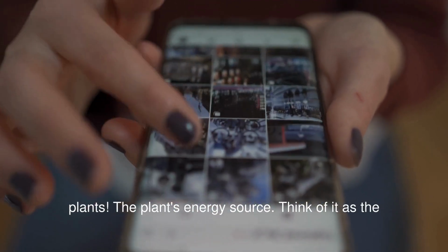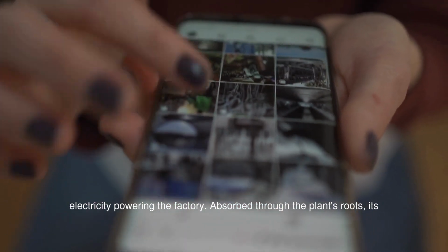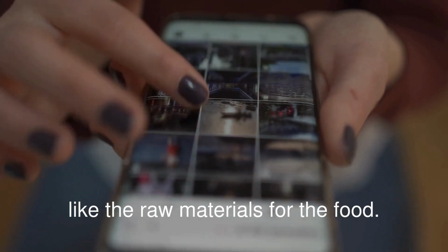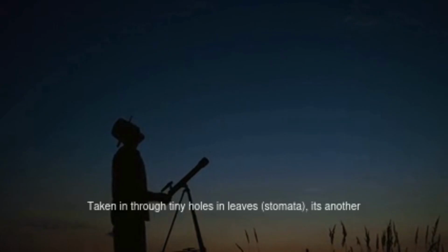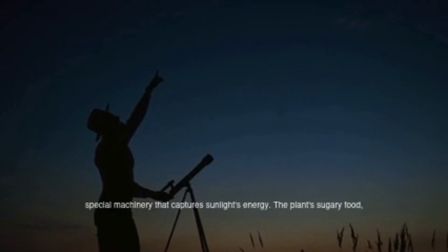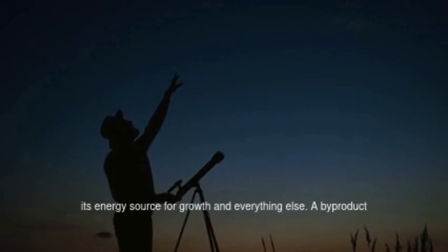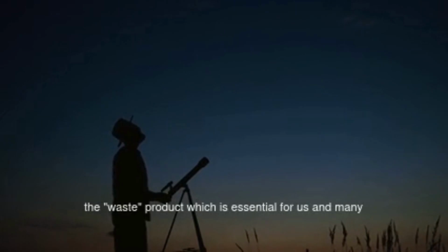Sunlight: the plant's energy source. Think of it as the electricity powering the factory. Water: absorbed through the plant's roots, it's like the raw materials for the food. Carbon dioxide: taken in through tiny holes in leaf called stomata, it's another crucial ingredient. Chlorophyll: the green pigment in plants, it's like the special machinery that captures sunlight's energy. Glucose: the plant's sugary food, its energy source for growth and everything else. Oxygen: a byproduct, the waste product, which is essential for us and many other living things.